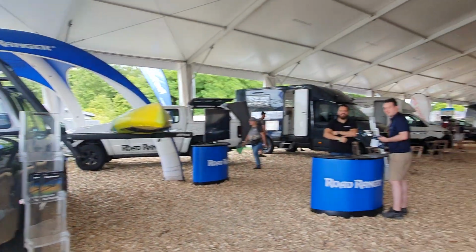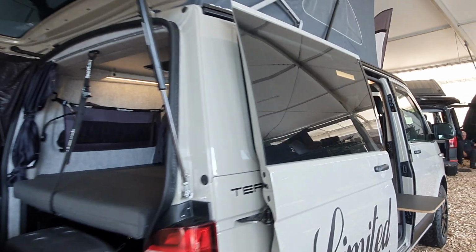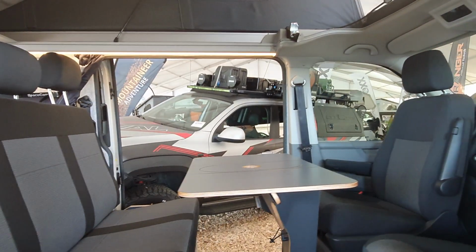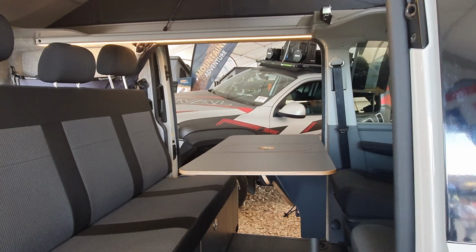Good, right. So I think I'll finish off with a quick look at this one here. This is the one I started off with, the Space Camper Limited Open. Yeah, it comes with a table.